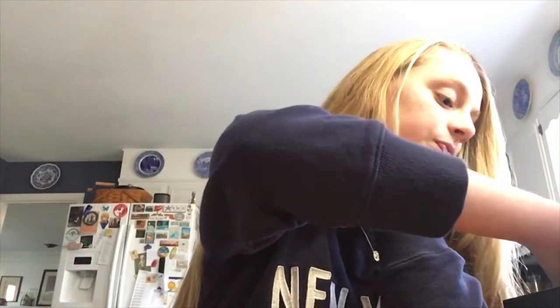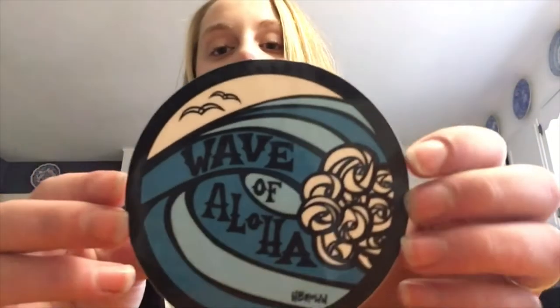We've got this cute little Hello Kitty sticker. It's probably from the doctor, the dentist or something. Some more of these stickers from my favorite surf shop. This is also from Lacrosse. This is also a Vineyard Vines sticker. This is them turning 20 years old.